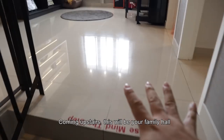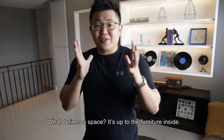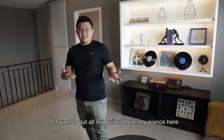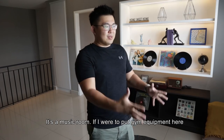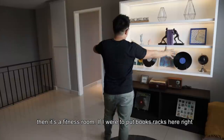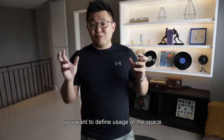Get it? Coming upstairs, this will be your family hall. What defines a space? It's up to the furniture inside. If I were to put all my guitars here, my pianos here, it's a music room. If I were to put gym equipment here, then it's a fitness room. If I were to put book racks here, then it will be a library. Hence, it's really up to you how you want to define the usage of the space.